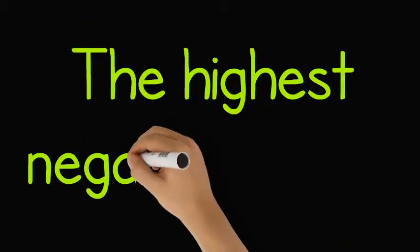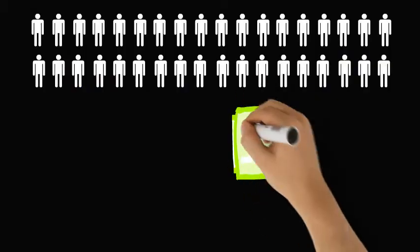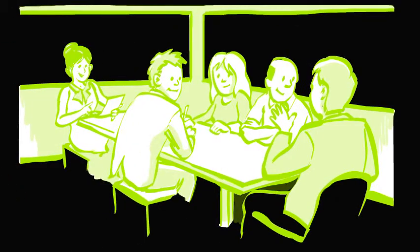The greatest negative impact night vision goggles have on society is the invasion of privacy. Our community does not appreciate being watched. However, night vision goggles are used to conquer this privacy. It can be people from police officers and news crews to strangers with night vision goggles that can watch and invade the privacy of people in the dark.